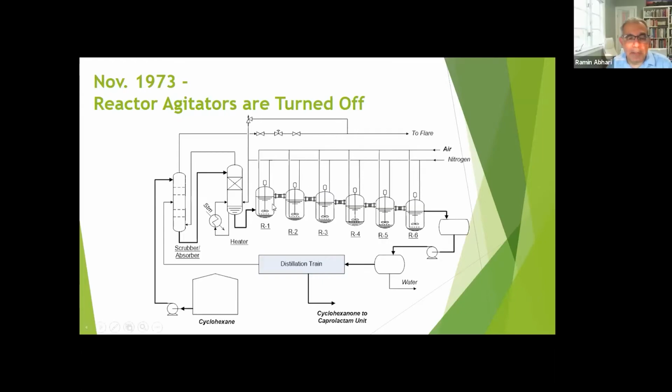Yeah, they did kind of look into that. On the combustion air mixture, they had analyzers so they could make sure the oxygen was always below that combustible level. So they decided to go forward with it. But there was some other aspect that they overlooked.